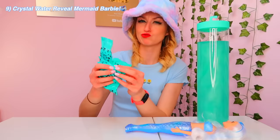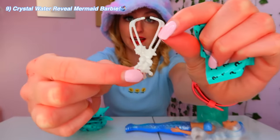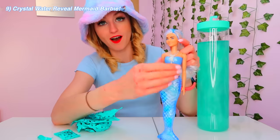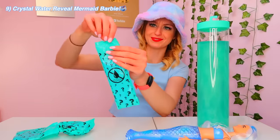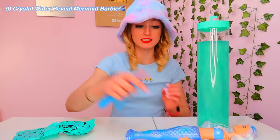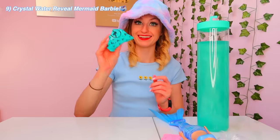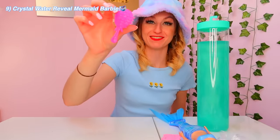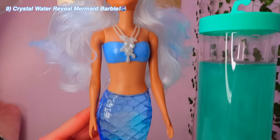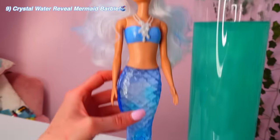Let's open our mystery bags. Let's open this one. Wow. Oh my goodness. It's like a necklace. Like a pendant. Okay. What's this one? Oh, it's her fin. Even this is blue. Guys, this is literally perfect. That is adorable. This one. We got like a seashell. Last one. A hairbrush. So there is our mystery reveal water Barbie mermaid, and we successfully found the blue diamond one.